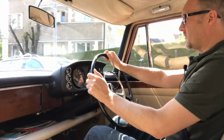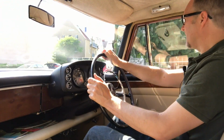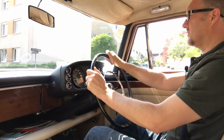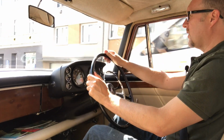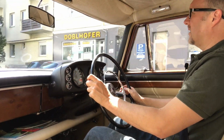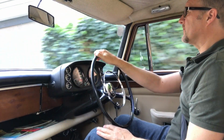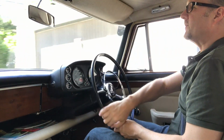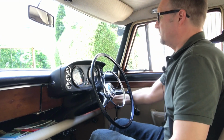So a very satisfactory first little trip out. Brakes seem to be okay. She's starting well, very smooth, not over idling, going into gear quite well, so all seems well. So we'll put it back in the garage and see you another day.